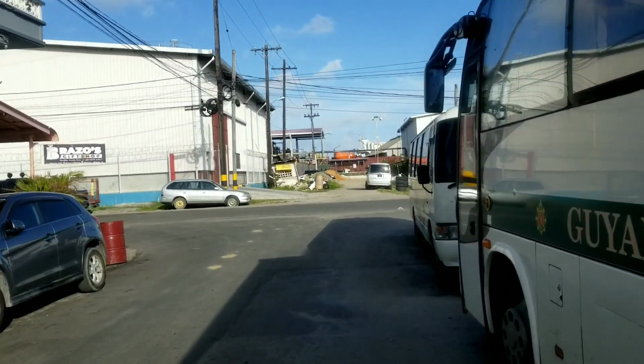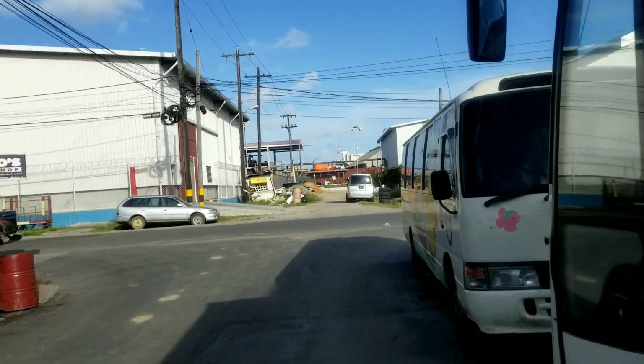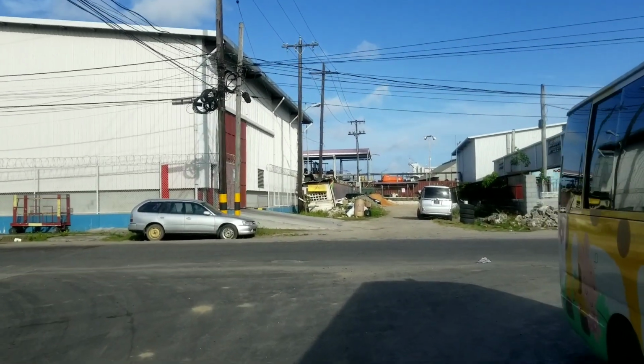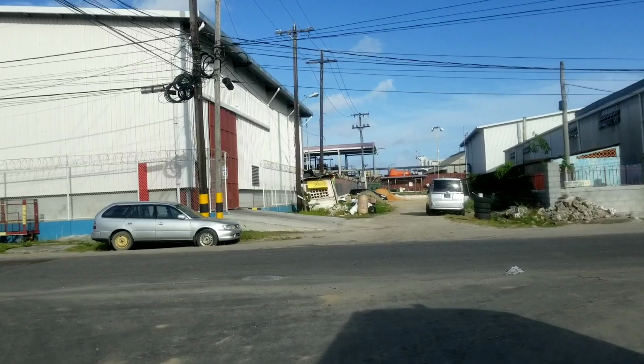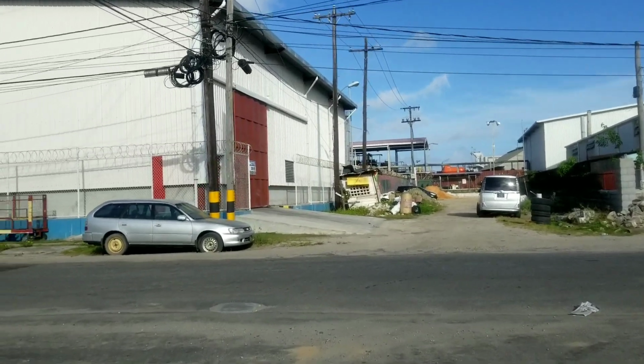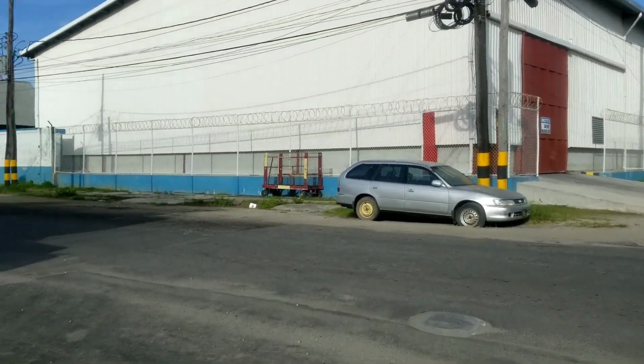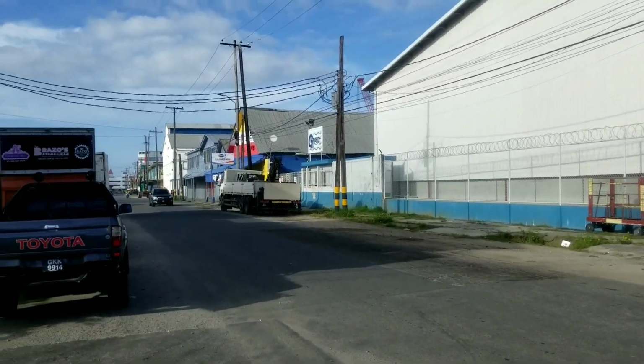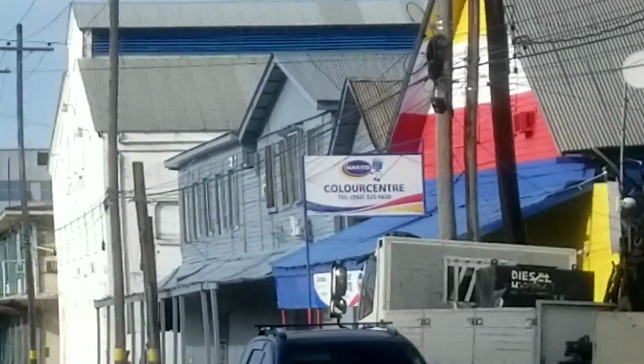You have to go 2 miles south of the Sabak market before you could see the river again, before the public could get access to the river again. And last time we were here, we actually stopped at that building. That's the Ice House on Water Street.